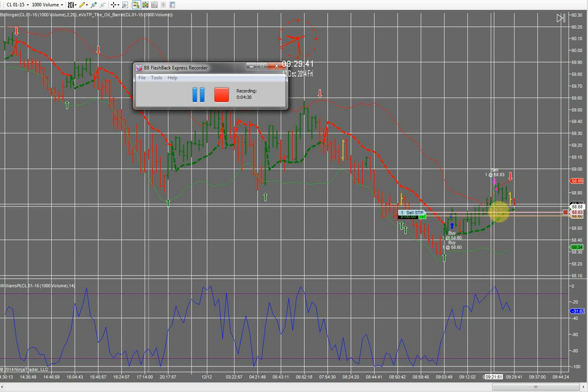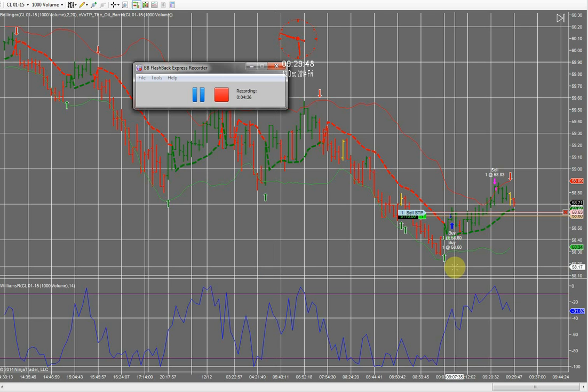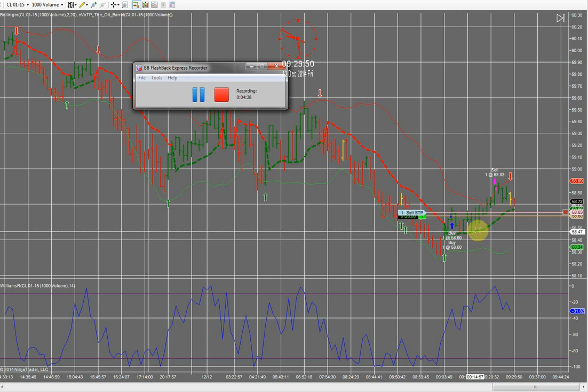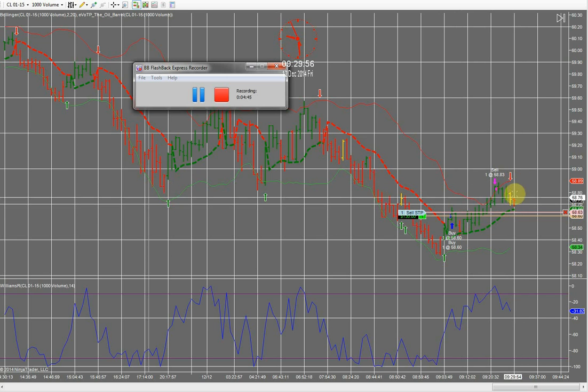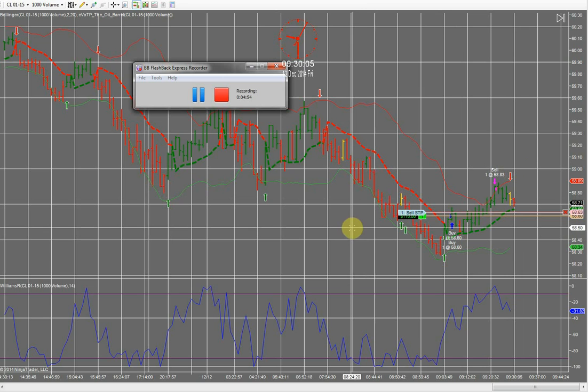But we're a few ticks away from getting taken out here. And I expect that this center line is going to be used as a level of support. So I'm hoping that it's just going to bounce off of it. Okay. Alright, I'm going to go ahead and pause it, and I'll be back with you guys on the next update.